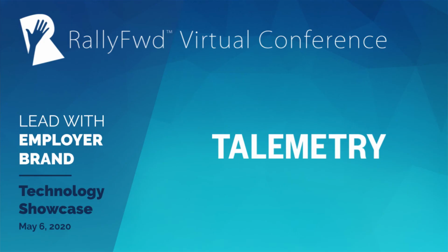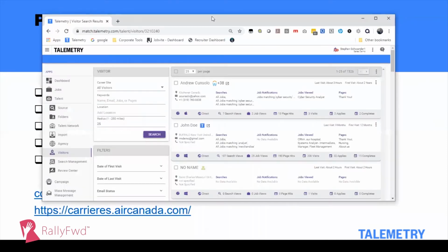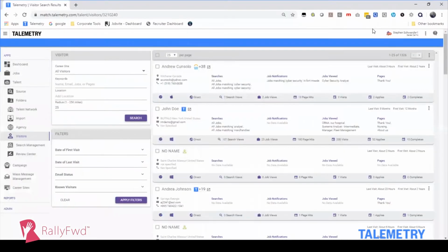Our marketing departments have a lot of access to things that we wouldn't otherwise have access to. So for instance, if somebody were to come to our website and tool around and do a little bit of shopping, our marketing teams, they know that, right? And so we thought we would implement that same kind of approach at Talemetry.